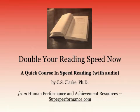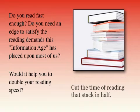Welcome to Double Your Reading Speed Now, a quick course in speed reading. Do you read fast enough? Do you need an edge to satisfy the reading demands this information age has placed upon us? Would it help you to double your reading speed?